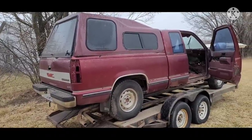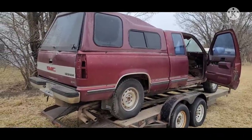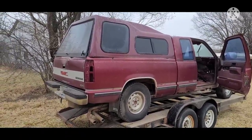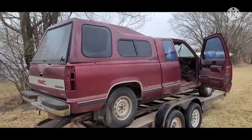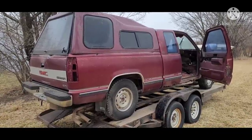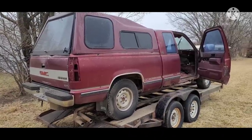Truck sat in front of my shop, and unfortunately it was stolen a couple months after I bought it. Parked it there that night, and I got up the next morning, it wasn't there. So I called the sheriff, and they made a report for it. Most of the time when you have a vehicle stolen, you're just not ever gonna see it again. That's just the reality of how it comes out.